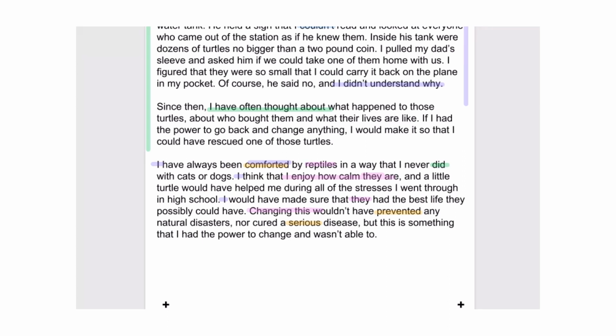And finally, in your answers, you will need to be using complex sentences. So these are longer sentences that have multiple clauses separated by commas or other punctuation. So sentences that link lots of different ideas together.